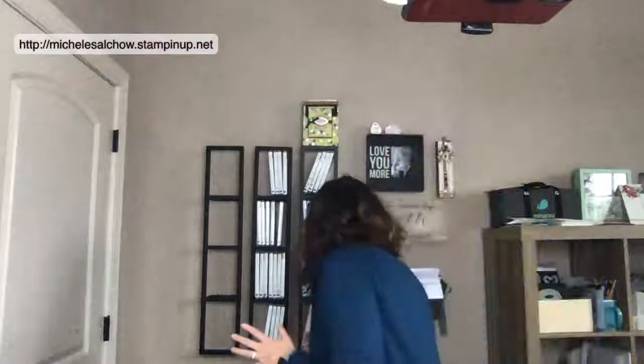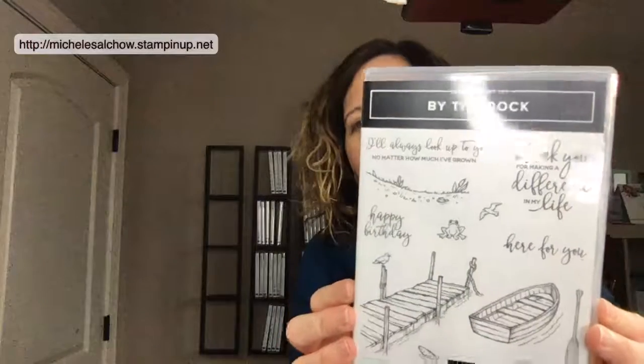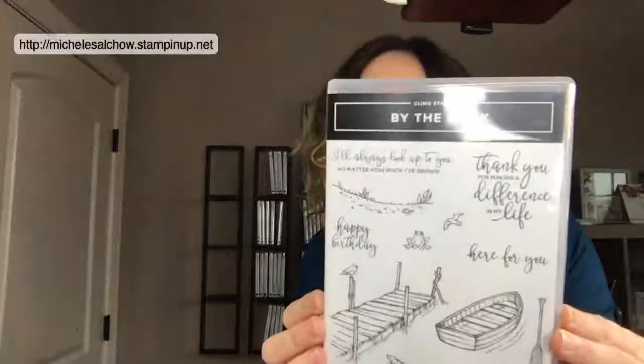You're probably wondering, what is that stamp set that I had to have, that I had to make this one card for? You might be a little surprised if you know me very well, because I grew up on the lake and spent a lot of time on the lake. But this stamp set did not scream my name until I saw this one card. And then it screamed in a big way. It came a couple hours ago, and it has the framelits that go with it. We might even do that one first because it's right here. We'll do that one first.